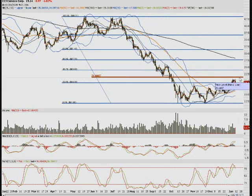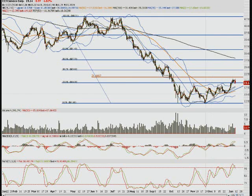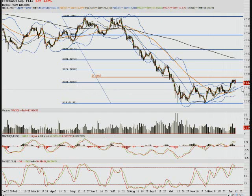You can see it's having pretty good percentage moves off the line, so we'll be looking for it to hit this line and perhaps bounce back up.